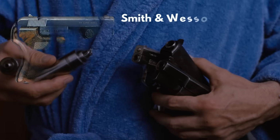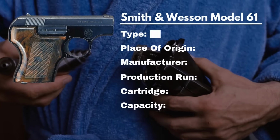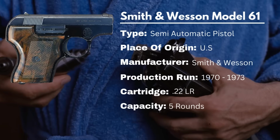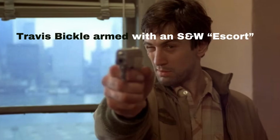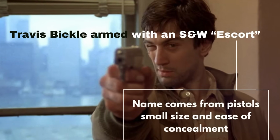This pistol was based upon the Astra Cub and Colt Vest Pocket, and came out around a time when Smith & Wesson was trying to break into the small self-defense pistol market. Chambering the .22 caliber ammo, its magazine can hold a total of 5 rounds, which is not too shabby for its size. The nickname Escort comes from the pistol's small size and ease of concealment, for it could accompany its owner everywhere.